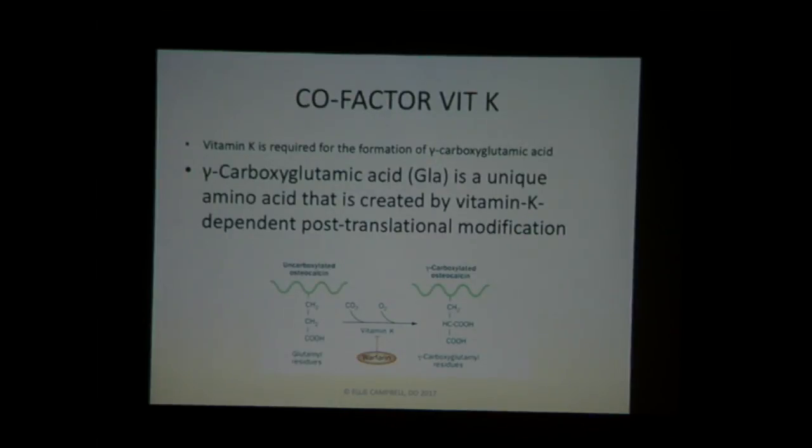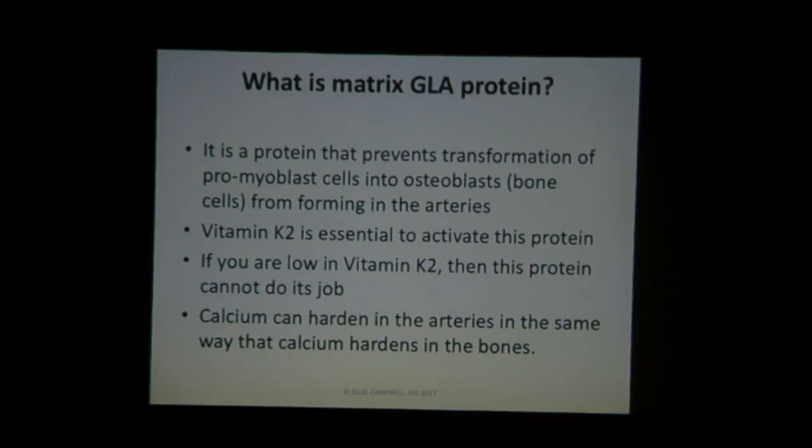So this GLA protein is a unique amino acid that's created by vitamin K dependent post-translational modification. And when it does this transformation, it changes a promyoblastic cell into an osteoblast. So it's going to actually grow new bone. I think that's critically important for us as we treat these osteoporosis patients. We get those heavy metals out of their bones and they have to build new bone. We have to give them what they need to make those new bone cells.